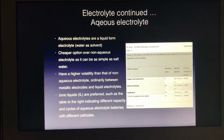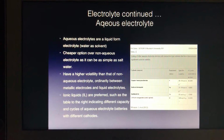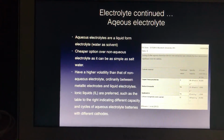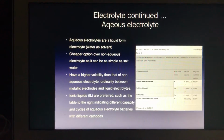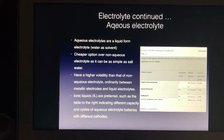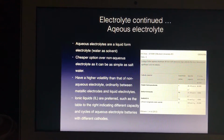So aqueous electrolyte is in a liquid form using water as a solvent. So this is a cheaper option. Basically, you can use things as simple as seawater. The problem with aqueous electrolytes, however, is they have a higher volatility than that of non-aqueous electrolytes. So this usually happens between metallic electrodes and liquid electrolytes. So the solution they've come up with for this is to use ionic liquids.